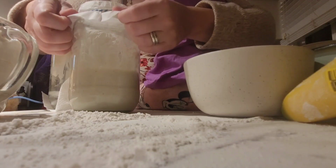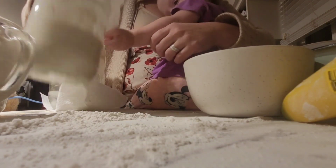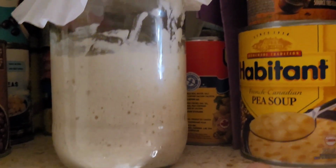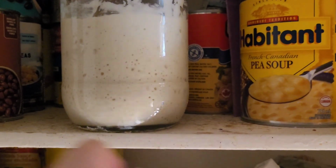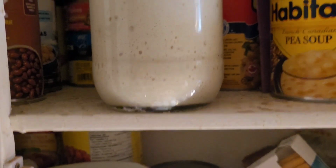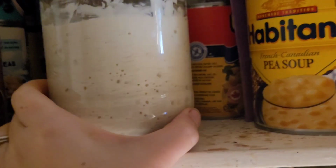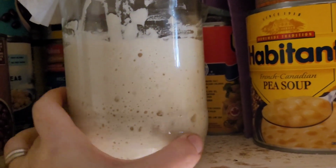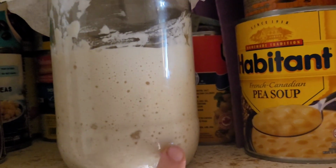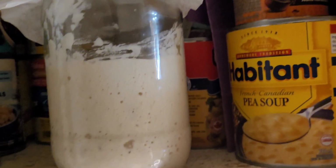And that's it. Now I'm gonna put her in my cupboard and we will check on her tomorrow. Ooh, I'm seeing now that I'm lifting my camera up here. I'm just short enough that I can't see that by looking. But anyways, I just wanted to show all of these lovely bubbles. It's pretty. All of the beautiful bubbles means that it's rising. It's doing its job. So by morning, it should be all the way to the top here.